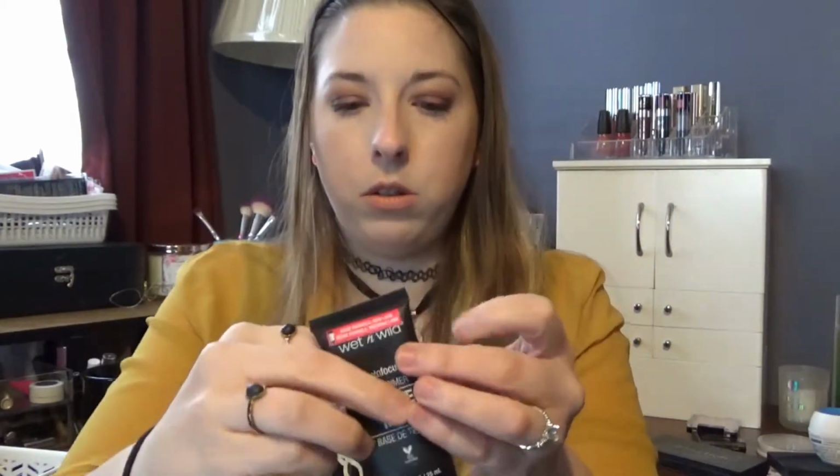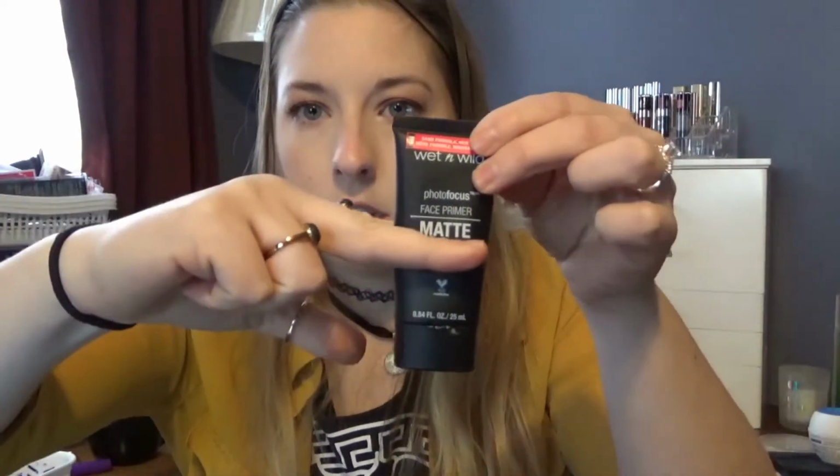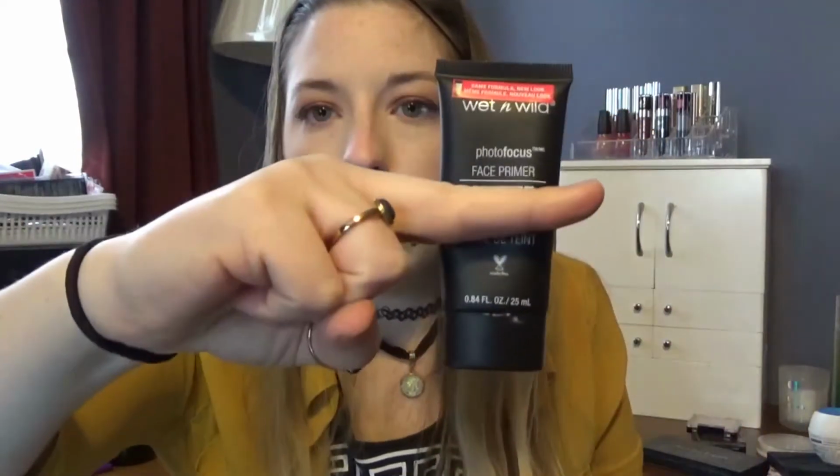But I like this primer too. And it's about, see, all that's air right there. It's about right here. So I'll probably put that back in a project pan in the summer when I need my skin to be matte and not so dewy, and then I'll probably use it up then. But for now, I didn't need to use up any more product of it.